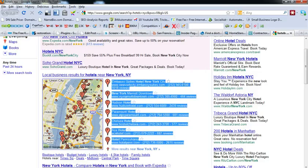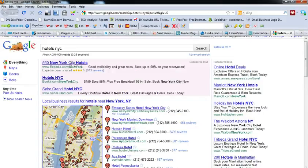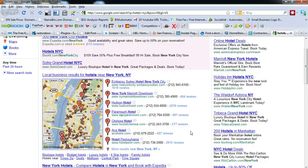How we know this is we look at the most competitive industries, not necessarily the most popular, something like hotels in New York City, and we analyze what's going on there and what determines their rankings. We look at a lot of other industries too. Immediately you can see one of the most important off-page factors is reviews. Look at all these reviews, and all industries will eventually become like this.